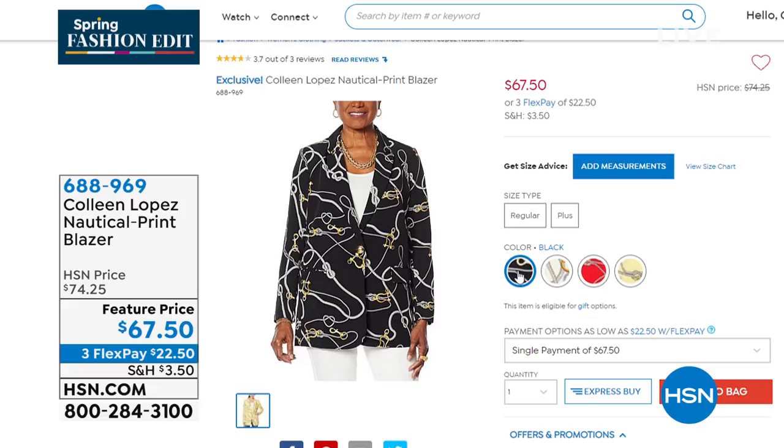It is on 3 flex pay as well. It's beautifully lined. You've got great pockets. You can button it up or leave it open. But that's going to be one you get lots and lots of wear out of this season. So if you want to check that out, that's item 688-969, and you can go ahead and look on hsn.com, or you can use our free app.